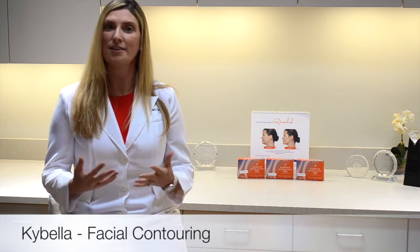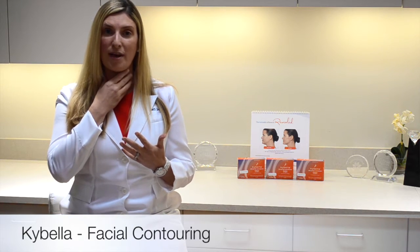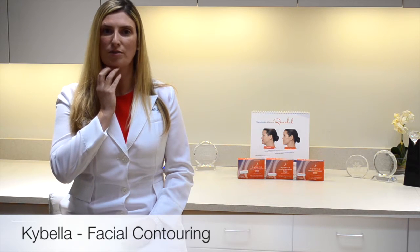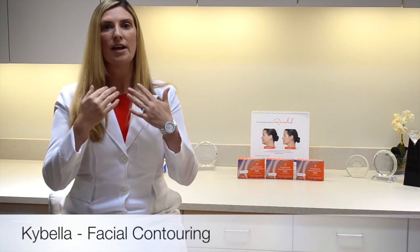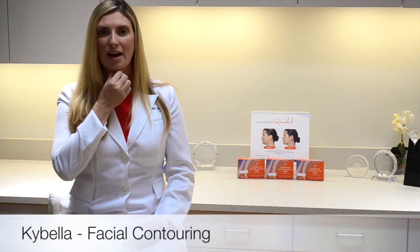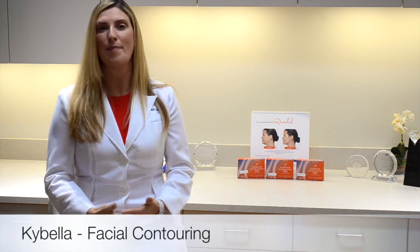We have spent a lot of time focusing on the face, but a lot of people were very concerned about their neck, and particularly the submental fullness, or the dreaded double chin. So everybody was looking really good, and they still had this little tiny bit of fullness underneath the chin that we weren't able to address. And that's what Kybella does.